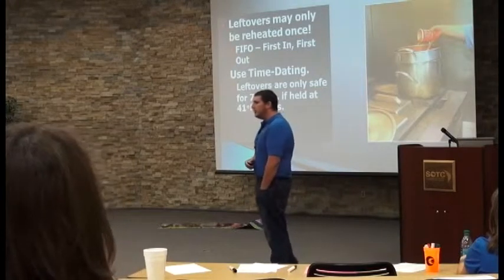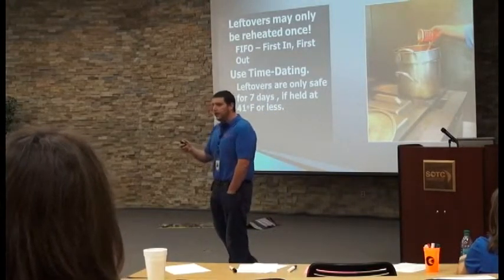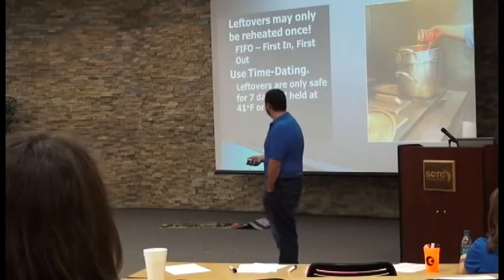Leftovers may only be reheated one time. You can't keep cooking, cooling, reheating, cooking, cooling, reheating. It gets too dangerous too quick. You cannot do it.